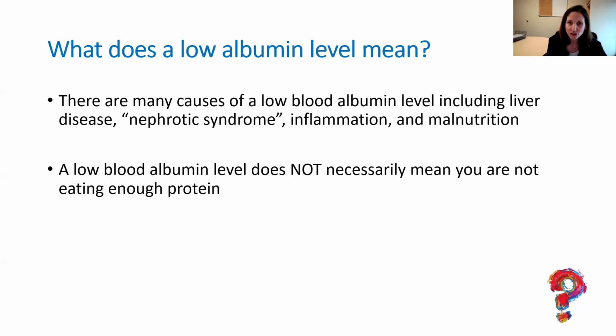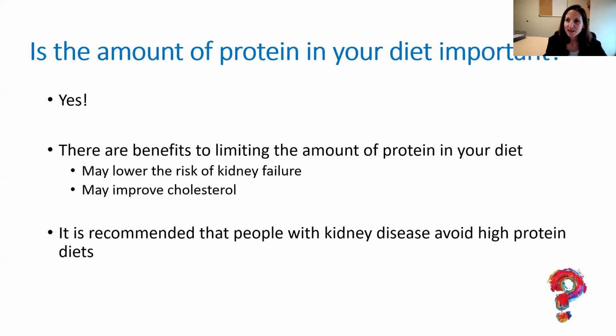Things like inflammation in your body for whatever reason. For example, a severe illness like a bad flu or some other inflammatory condition can lower your albumin, as can malnutrition. So interpreting the blood albumin level is a little bit complicated. It doesn't necessarily mean that you're not eating enough protein just because your blood albumin level is low. That being said, we're going to focus here for a couple of minutes on protein intake. And again, I'm going to hand it over to Jessica.